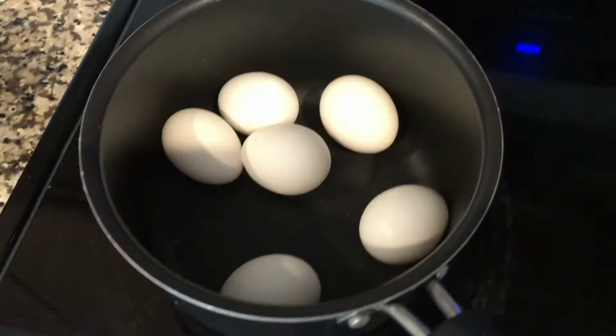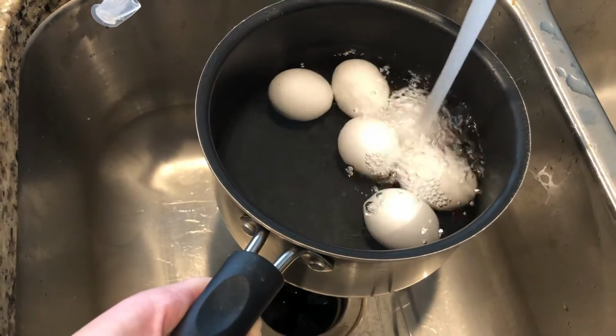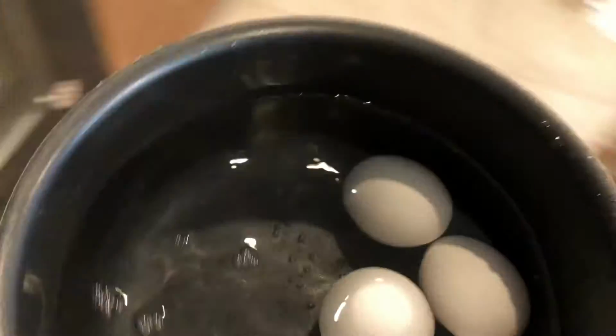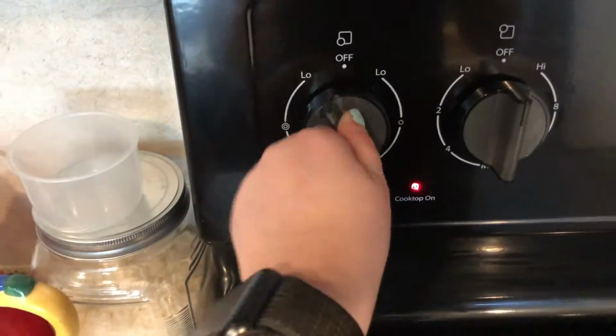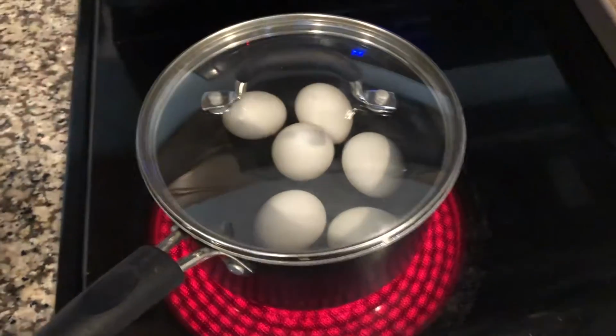I like these for breakfast, for snacks, sometimes to put on salads, but I'll just put 6 in there, and then I'll put some water on top of them. I just put water in until it just covers the eggs, and then I'll put it back on the stovetop. Then I'll put it on medium-high heat, and put the lid on.